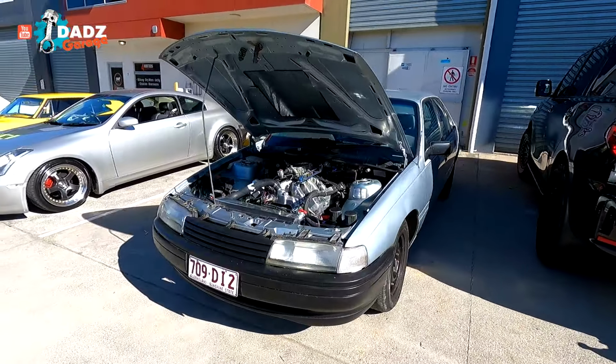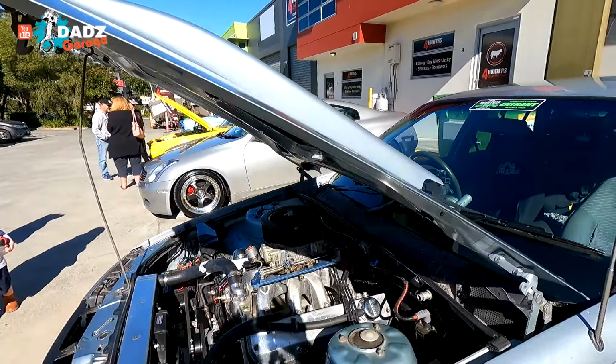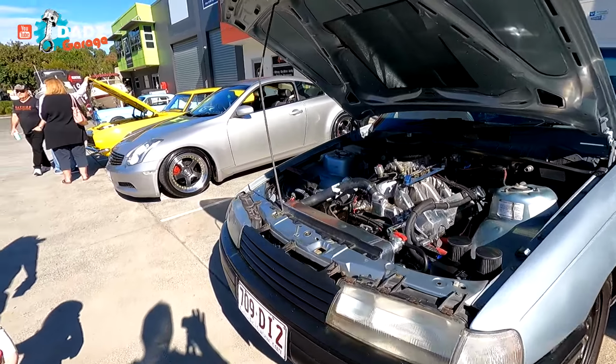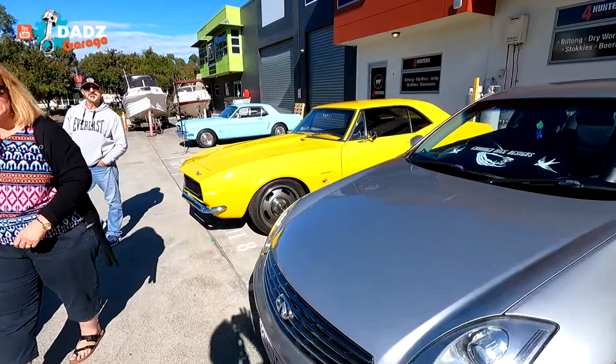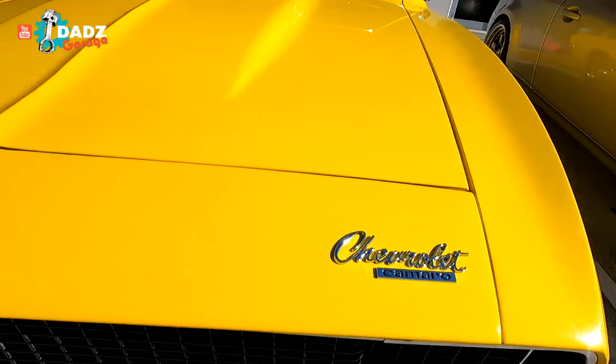Should have had this one roll up, unfortunately I missed it. Just a small cow. Sounded tough. A few more here. This is beautiful. Have a look at that. Definitely want to look under the bonnet.